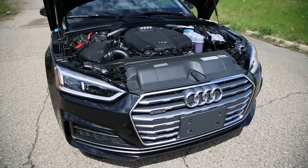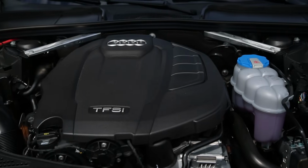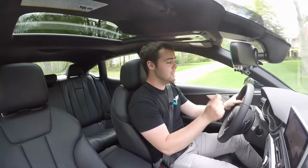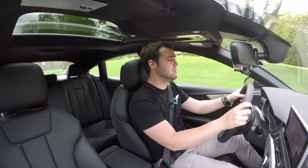Awesome. Under the hood of the vehicle lies a 2-liter turbocharged 4-cylinder, making 252 horsepower and 273 pound-feet of torque. Now these days, 200-something horsepower doesn't really sound like all that much, but I promise you, it's actually plenty of power for the purpose of the car.